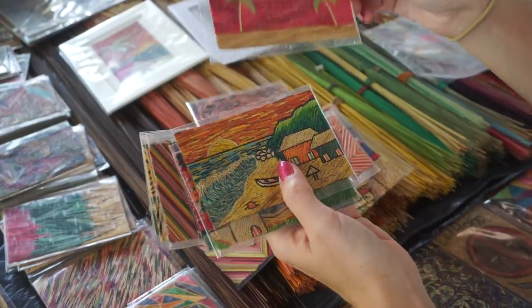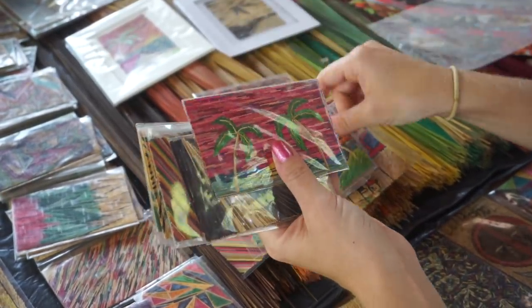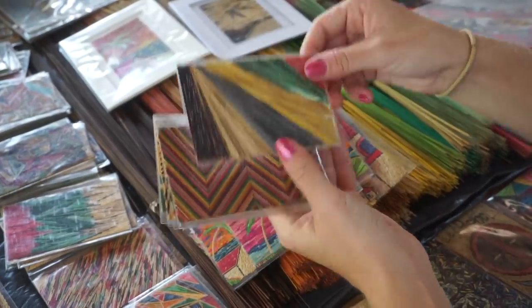And hopefully you come to Vallarta. Don't buy the stuff we're selling. Don't buy his art from us. Come to Vallarta and buy it because it's Vallarta and you get to meet the artist. Tell him we said hi.